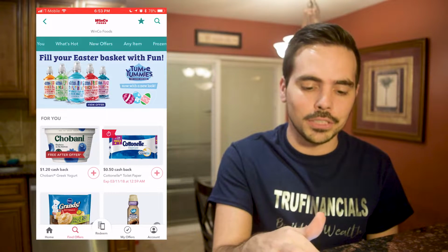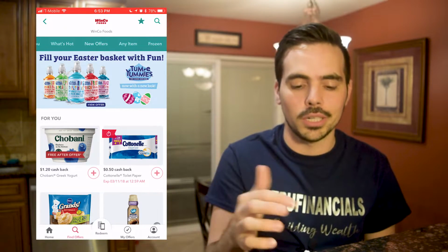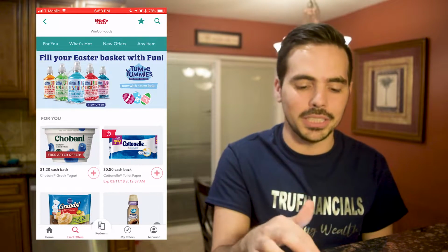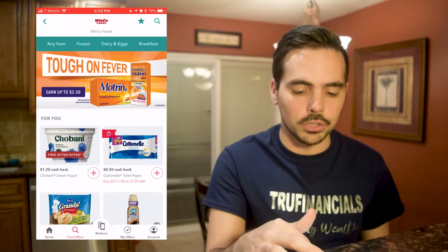Now, they do have it at the very top up here, as you can see, where I'm kind of moving back and forth, the different sections that you can just skip around to. So if you're looking at certain items, you can check those out. At the top, of course, you're going to see a banner that you can go back and forth on different ones that are being promoted. And then over here, we're going to start scrolling through.